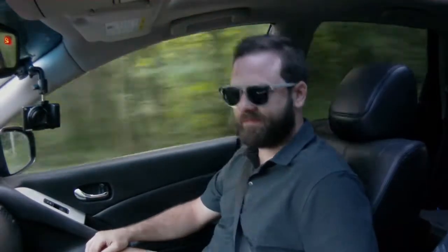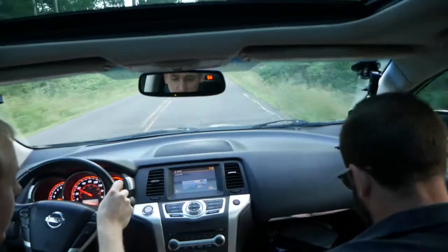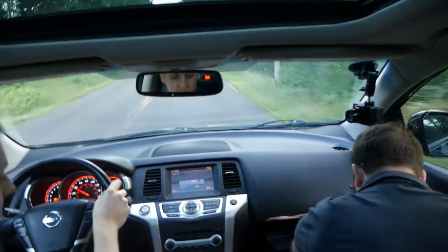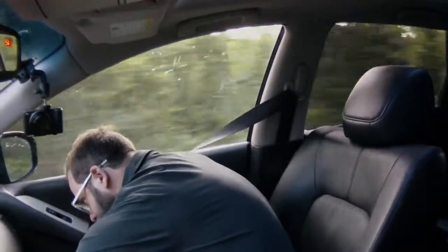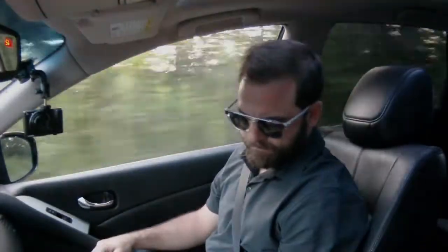How much room do you have for storage space in here? You know, the glove box. Let's see here. Oh, that's a big glove box. Yep, that's pretty generous space there. It actually is pretty deep. How about the center console? Center console. Got this little guy here.